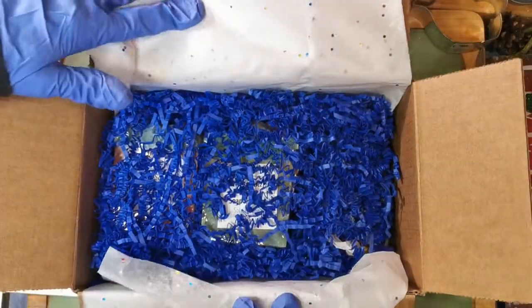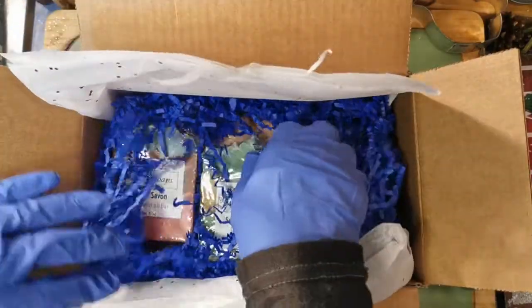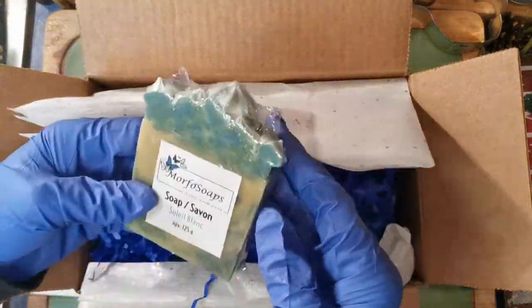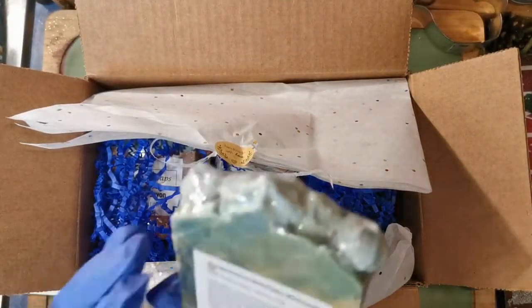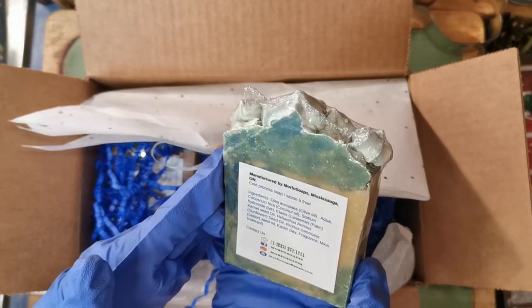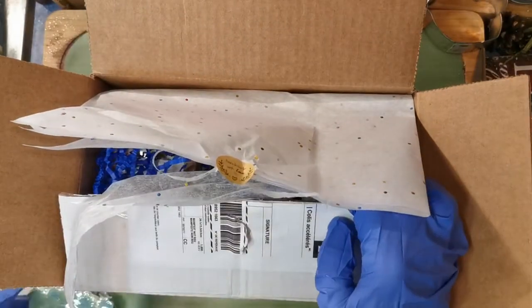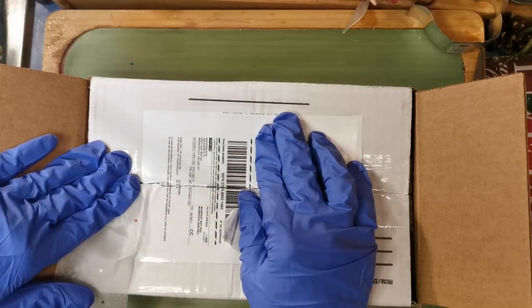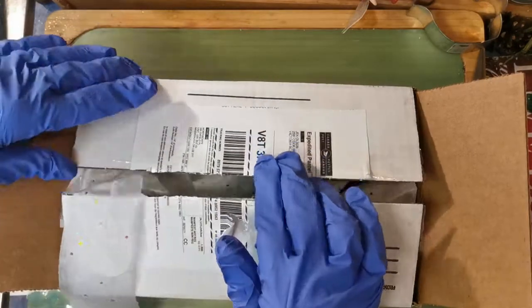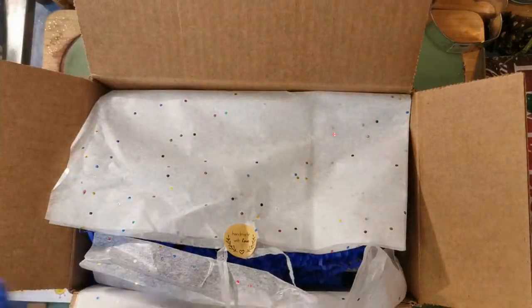Oh, this is so pretty. Oh my goodness. Oh, your soaps are so cute. Ah, Soleil Blanc. So this is another Canadian soap maker. I believe she's in Ontario. Is that right? Am I right? Yes, Mississauga, Ontario. So MorfoSoaps. Oh, this is so pretty.